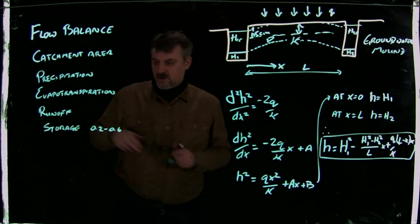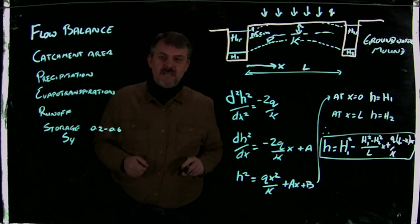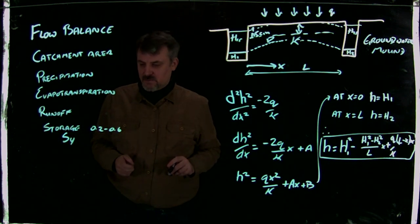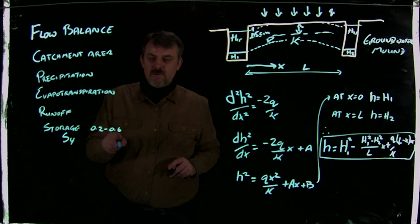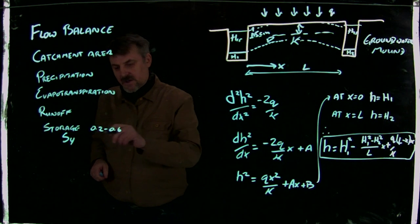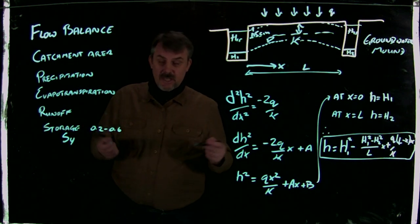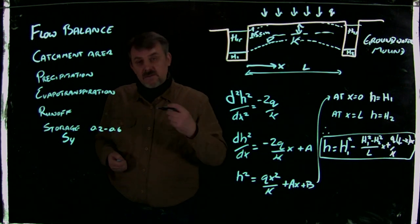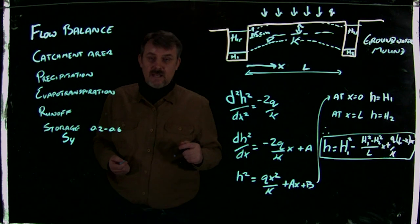Similarly, the storage, or if you like, the specific yield, subscript Y, we're reasonably confident that that lies between 0.2 and 0.6. So by looking at the water level fluctuations over a particular area, we can then use the specific yield and we can calculate a volume change, a change in storage. So I'm going to give you a particular period of time that I'd like you to look at.